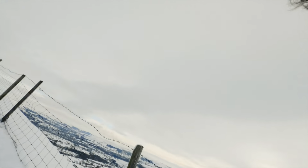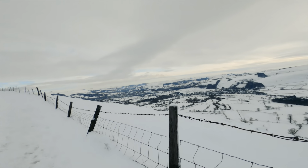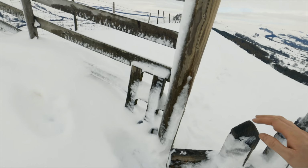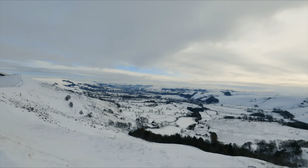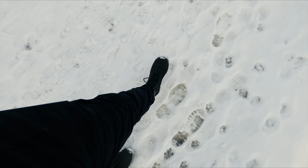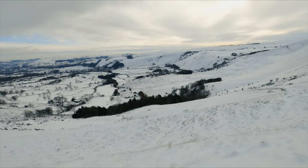I am that good. It's so peaceful and serene out here. I know it's very annoying to listen to my voice, but it's so peaceful and serene out here.